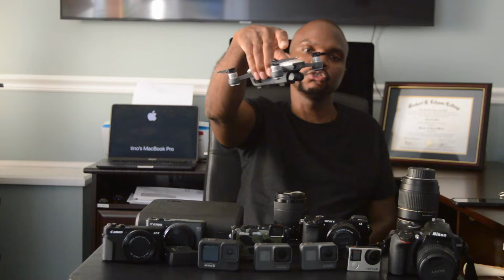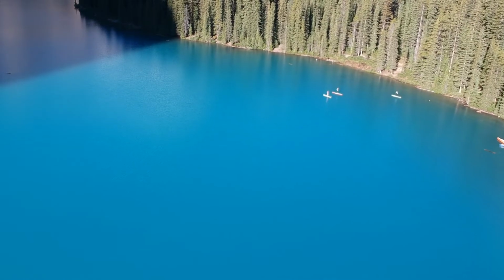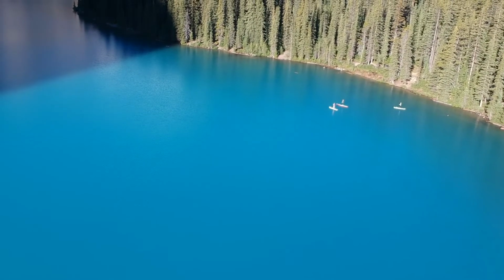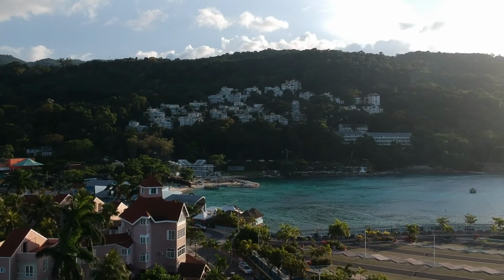Next we have the DJI Spark. Of course this is a drone. Whenever I'm vlogging or out shooting, I throw up the drone, get some aerial shots. I'm gonna throw up some videos and pictures of the drone. I love this drone. It's nice and compact, so whenever I'm traveling, I just store it in my backpack.